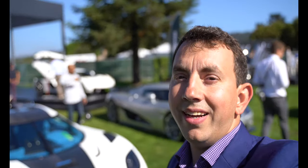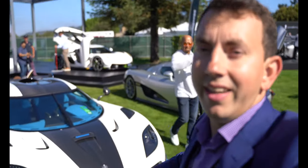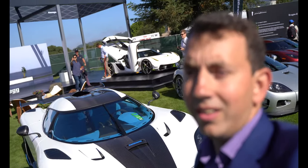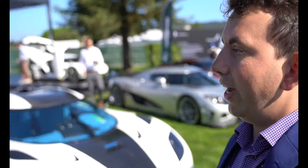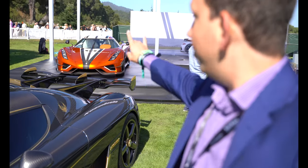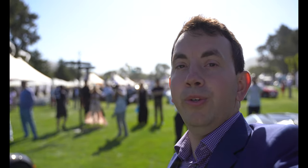Hello, so I'm here at the Koenigsegg section in the Quail, and behind me is the new Jesko, and then we have a lot of the Regera R's and Regeras. So I've never seen this spec one, that's pretty nice. Kind of orange and white and carbon exposed, so it's pretty cool. Then have a nice day out there as well. So we'll tour you around more and hope you guys enjoy.